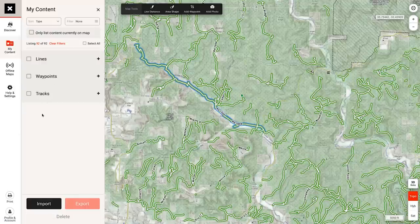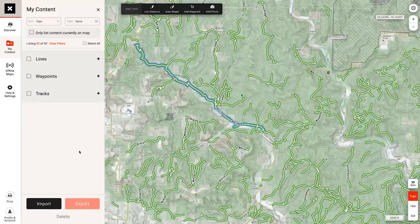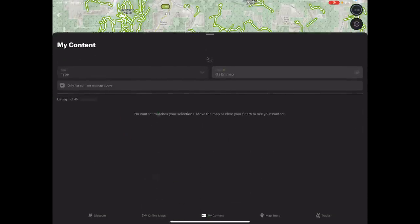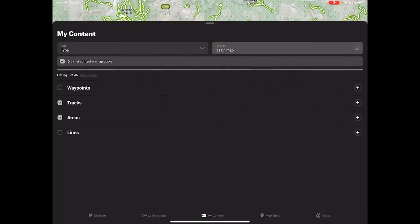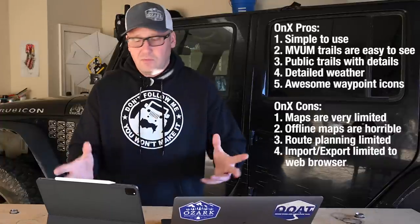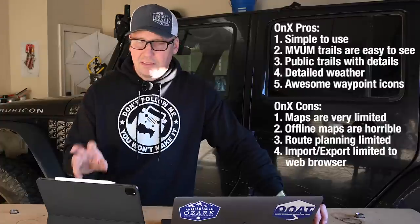You can only import and export files from the web browser. You can't do anything like that in the app. If you go to My Content in the web browser, you have an import. And if you click on a route or click on the lines, you can export them. But you can only do that in the web browser. If you go to My Content here, there's nowhere to import and export. You can share, like send it to an email with a link, but that's all you can do. There's no interacting with GPX files on the mobile app, and I think that's a huge limitation there.